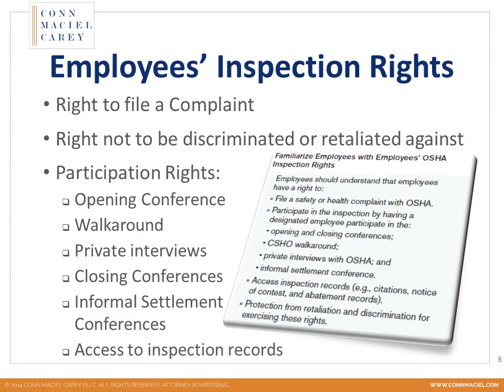And if an employee, is basically OSHA's view, requests that one of these third parties step in as the employee representative during the inspection, they may do so. But that is plainly in conflict with the regulation and the law that talks about the very, very limited circumstances where third parties may participate in OSHA inspections.